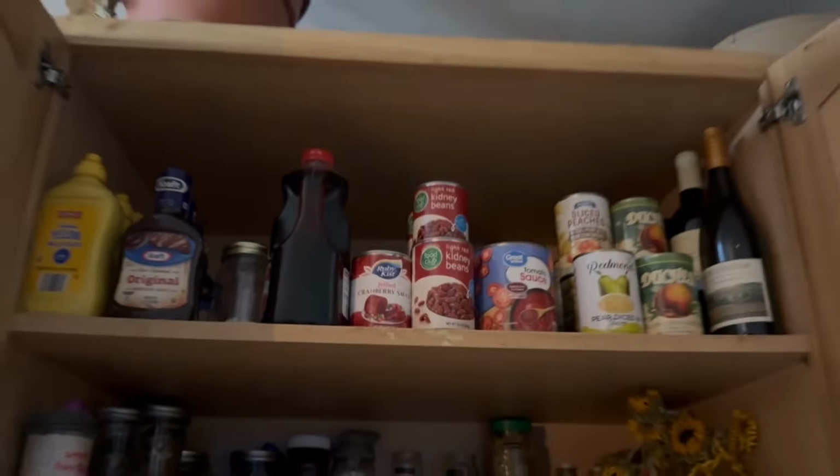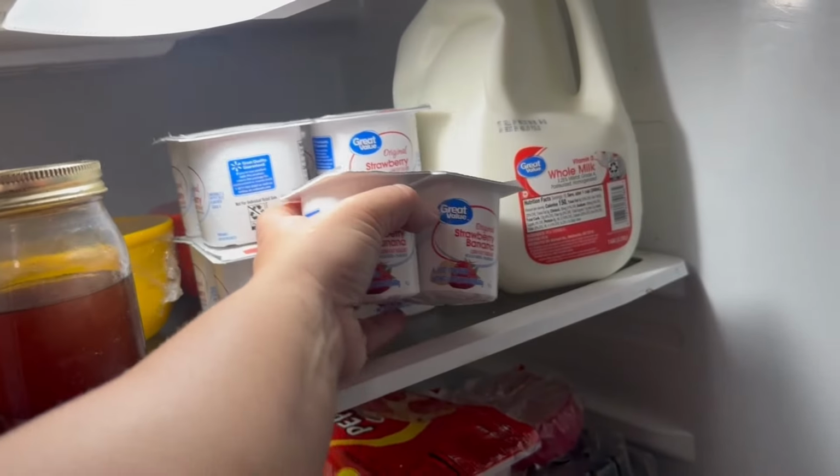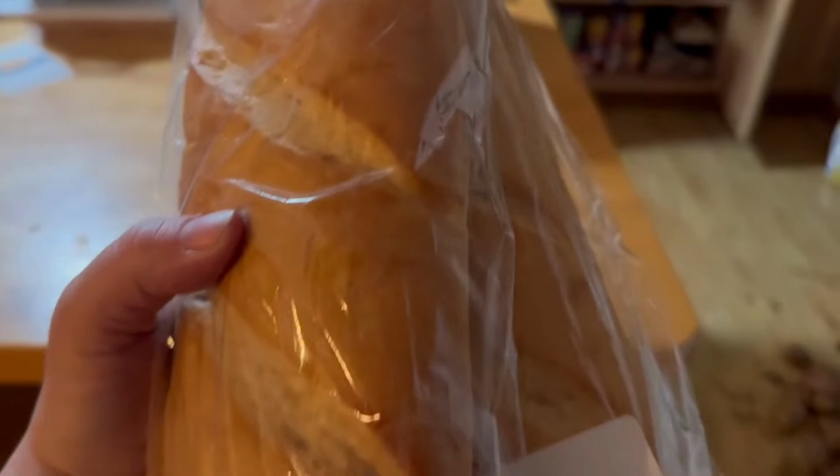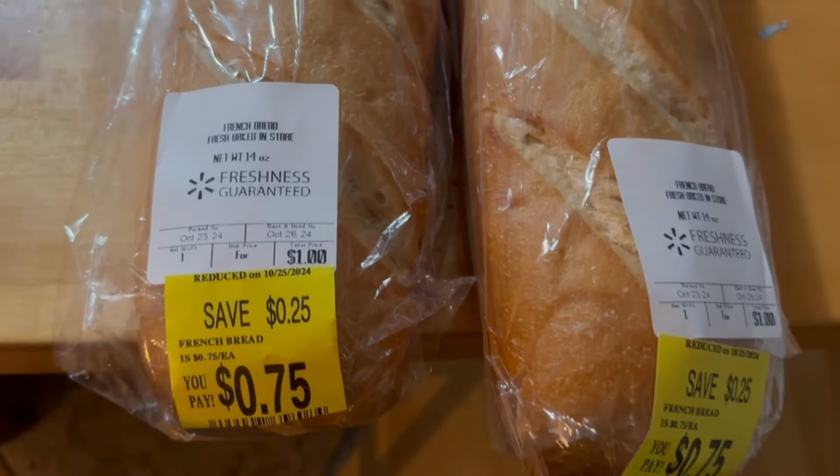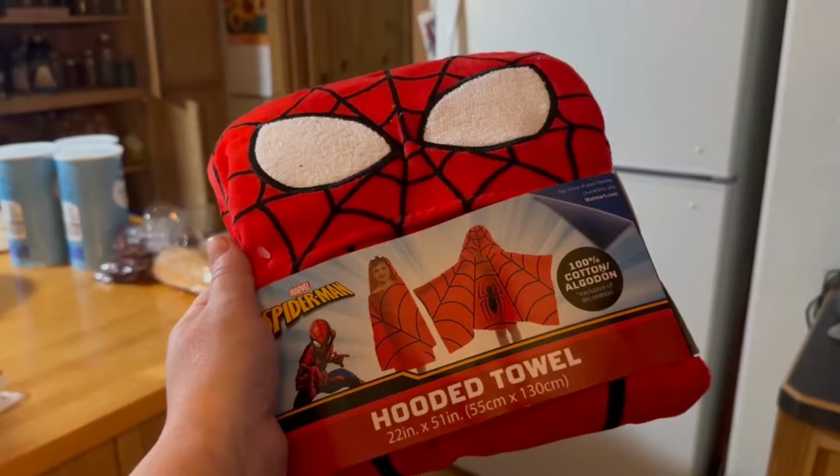I really wish we had maple trees around here because making syrup looks like so much fun. We bake quite a bit of bread, but anytime I see those French loaves at Walmart, I can't resist. I always pick up at least 1 or 2 of those. They go great with the lunch meat.